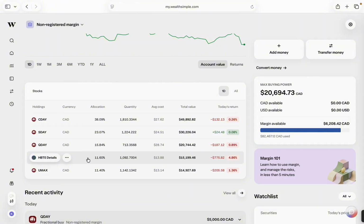HBTE, this is a Bitcoin covered call ETF. It tracks the price of Bitcoin a little bit, and then the fund manager does a covered call strategy on the holdings. UMAX, this one here, is very low volatility, just Canadian utilities, some pipelines, stuff like that. It doesn't really move too much, but it does have a nice 15% yield.